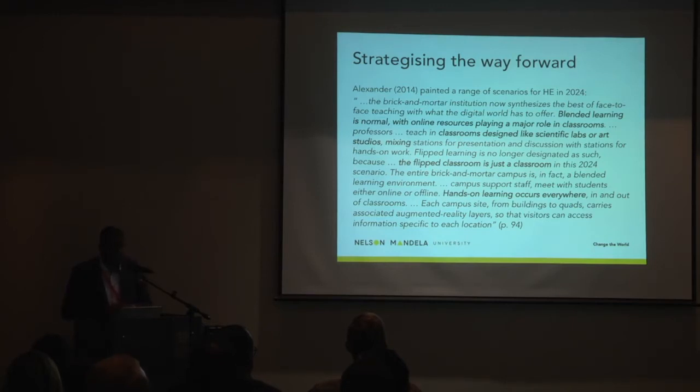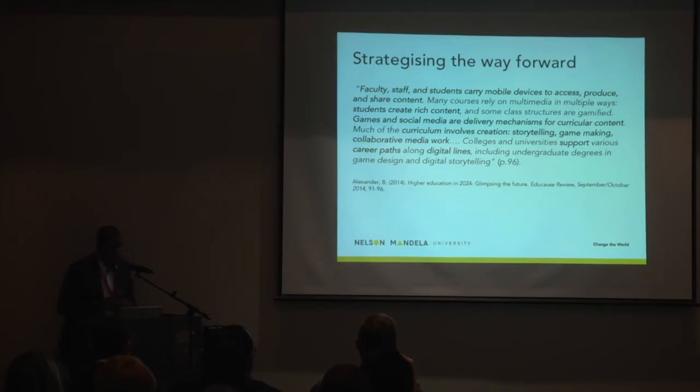Flipped learning is no longer designated as such because the flipped classroom is just a classroom in this 2024 scenario. The entire brick and mortar campus is, in fact, a blended learning environment. Campus support staff meet with students either online or offline. Hands-on learning occurs everywhere, in and out of classrooms. Each campus site, from buildings to quads, carries associated augmented reality layers so that visitors can access information specific to each location. And he also indicates that faculty, staff, and students carry mobile devices to access, produce, and share content.